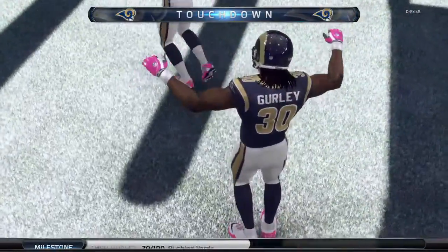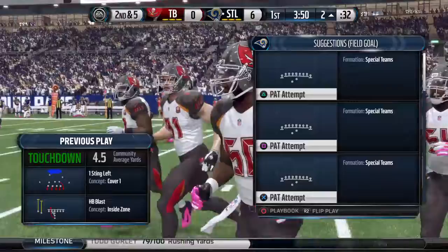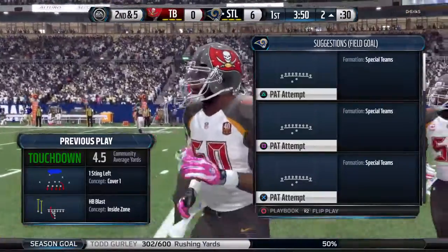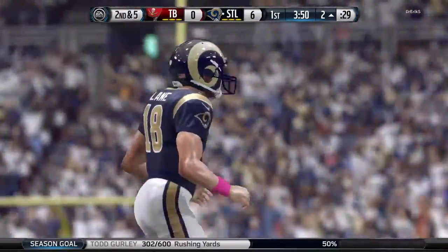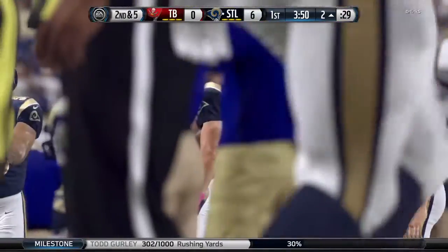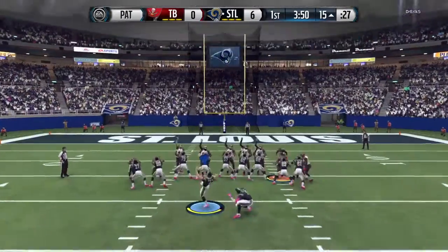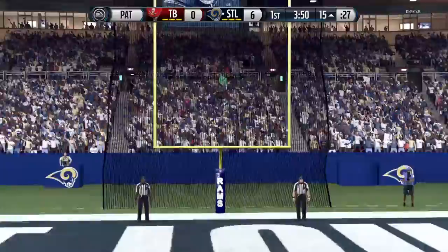There is nothing like getting a long running play for a touchdown. When you do, you just feel like you're stealing something. It takes good blocks, but most importantly, it takes a talented running back to get it done, and this team definitely has one. The Rams lined up now for the point after. It's good.